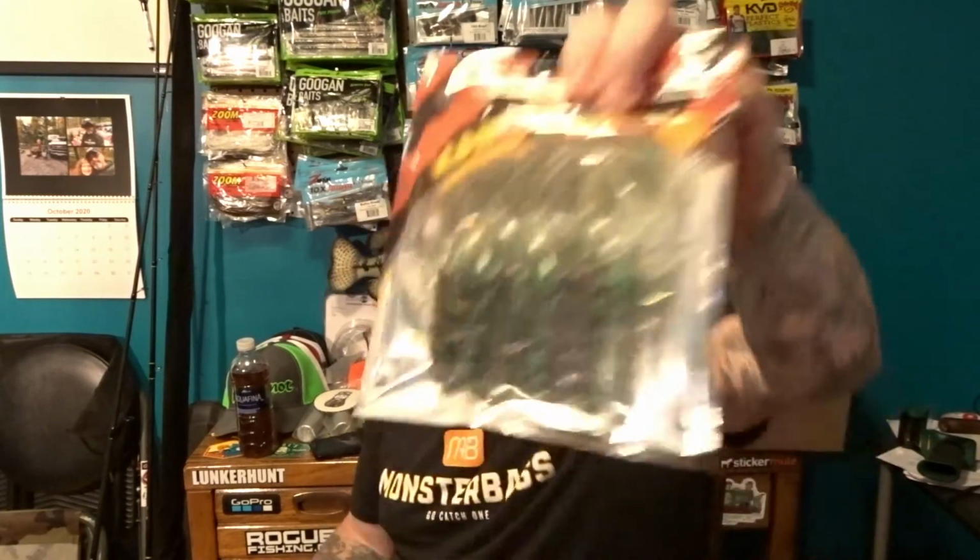So, really good color. And then the next thing we got, which is awesome, I didn't even know that River to Sea was making soft plastics, but it's another creature bait, and this is like a purple green, called the Mad Yabby, and it's a craw creature bait, and it's kind of crazy looking. I didn't even know they were making those.